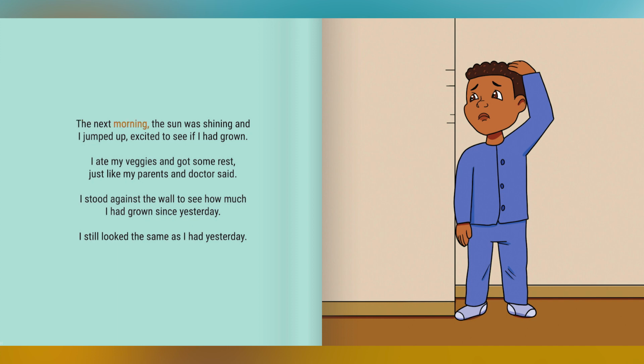The next morning, the sun was shining, and I jumped up excited to see if I had grown. I ate my veggies and got some rest, just like my parents and doctor said. I stood against the wall to see how much I had grown since yesterday. I still looked the same as I had yesterday.